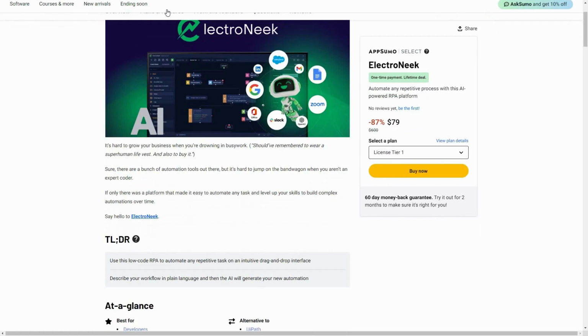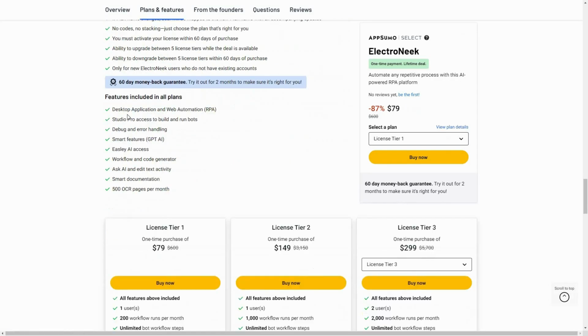Now let's have a look at all the plans and features. You get access to the desktop application and web automation, which is the RPA automation. You can download the Studio Pro application by ElectroNeek in order to build and run bots. There is debug and error handling. You have smart features such as the GPT AI.